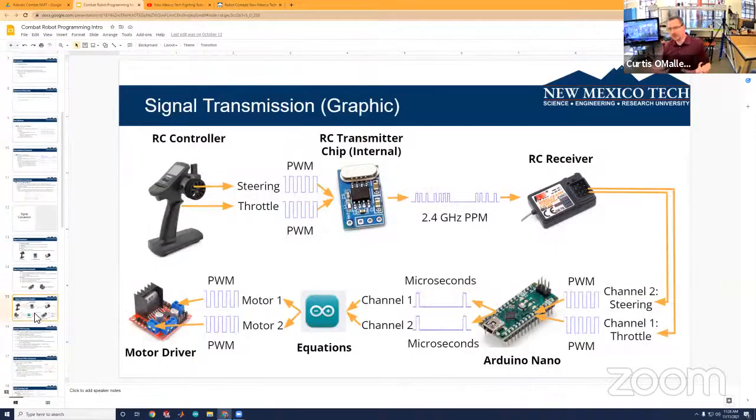I talked a bit about signals. This is the path, and this is where we have to start with designing our system. I've got that controller that sends out a steering and throttle signal. It sends it out as a wave, just like what's happening now with anybody that's watching on Wi-Fi, right? You've got a wireless signal coming in to your computer, and your computer processes it and turns it into video and audio. Well, the controller does the same thing. It sends out this wireless signal as a PWM wave.